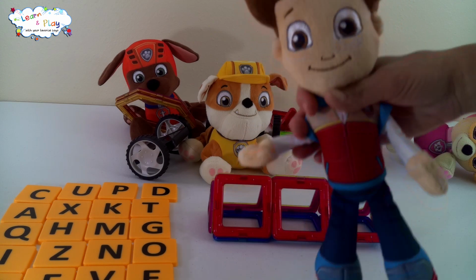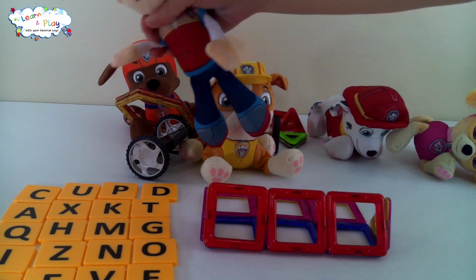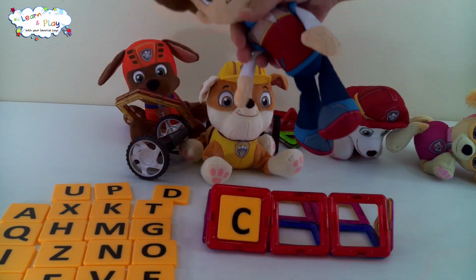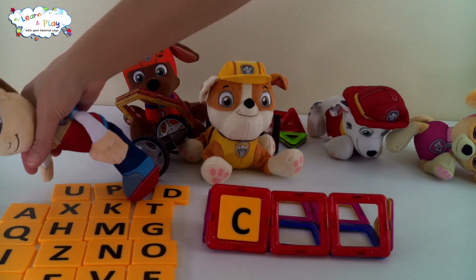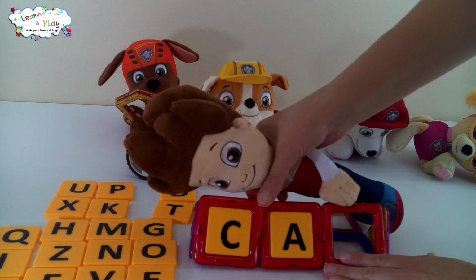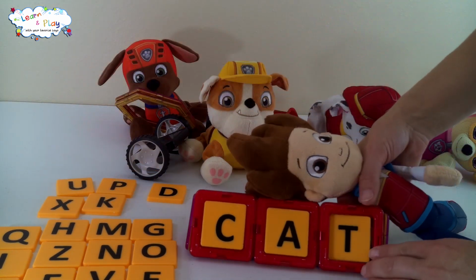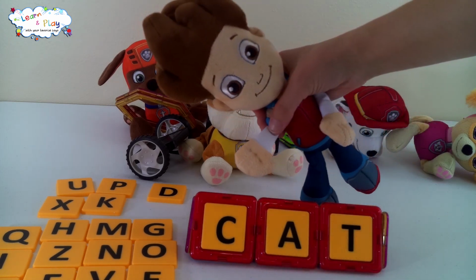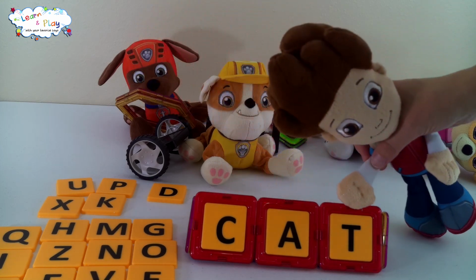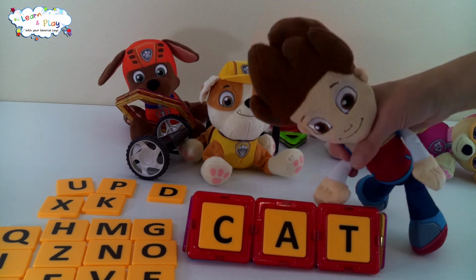Let's see, what's the first letter of cat? I think it's a C. Next, that's an A. And T. All right, let's sound it out and make sure we did it right. At. Cat. All right, great job, everybody. Let's do another word.